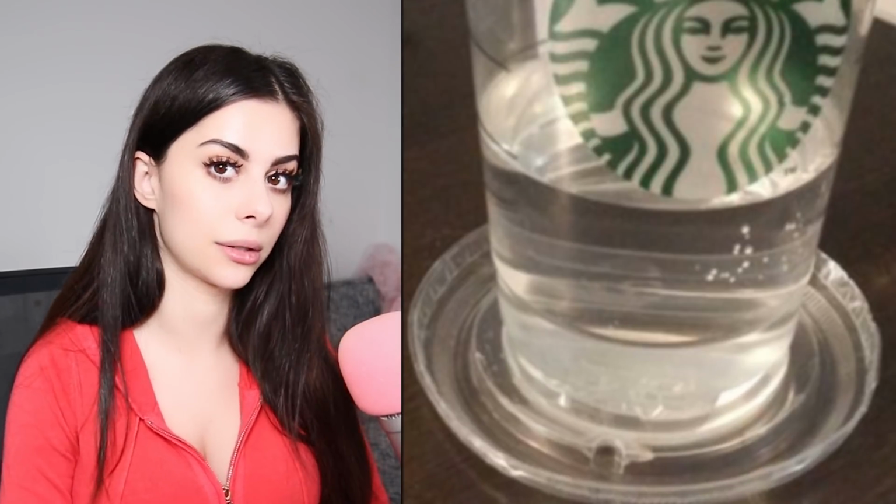Your cup lid isn't actually just a lid. It's a double agent. If you flip it around, it's a coaster. So now you can keep that nice wooden table nice and wooden, and then mom won't yell at you, because you got a coaster.